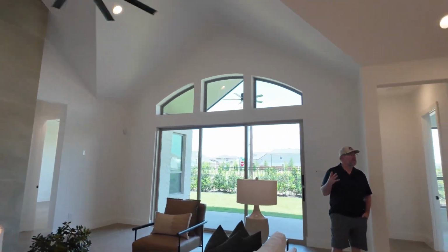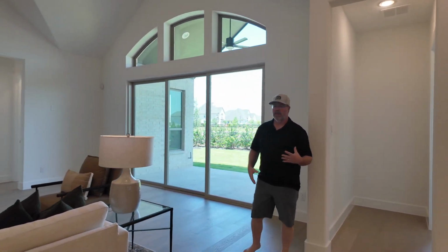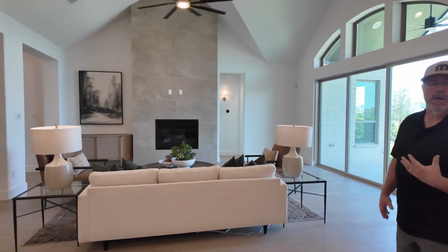The vaulted ceilings are nice. It just has that homey feel. Really does. You've got the big sliders over there, and then this beautiful fireplace.